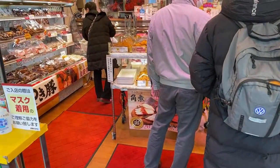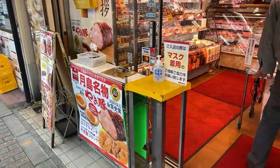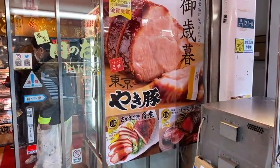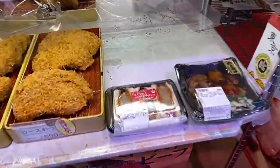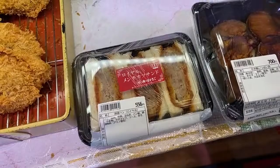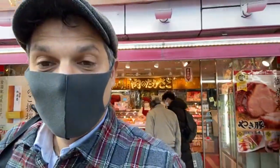Wait, hold on a second. There's a cluster. They sell Yamagata beef here. I can smell the meat here. Oh, that's a menchi katsu sandwich. It's like a hamburger, deep fried hamburger. Wow. That would have to be one of the best sandwiches.